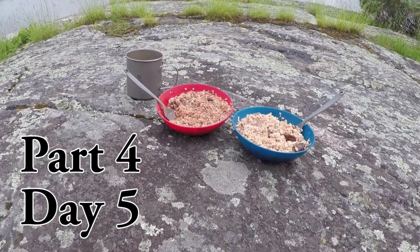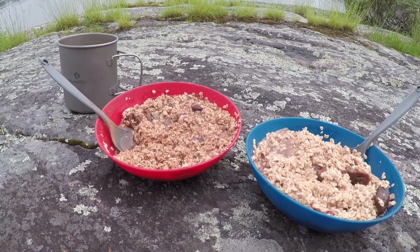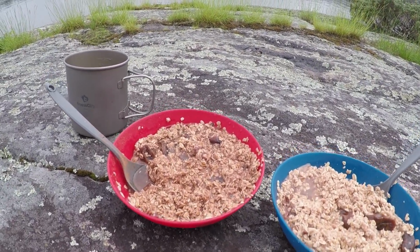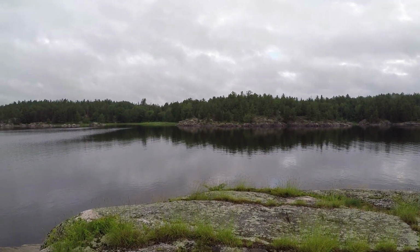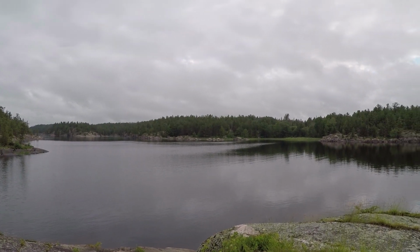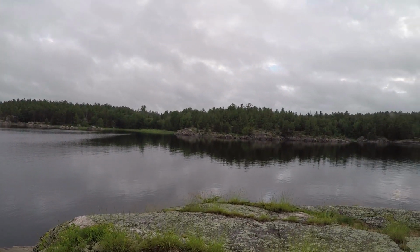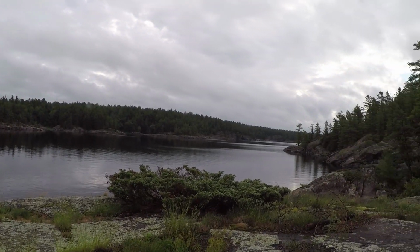Today for breakfast is oatmeal. I got some dried dates, strawberries, raspberries, and cocoa in there. And we got some coffee as well. And this is our fantastic view. Some dark clouds are rolling in. Hopefully we can finish breakfast and pack up before the rain starts.